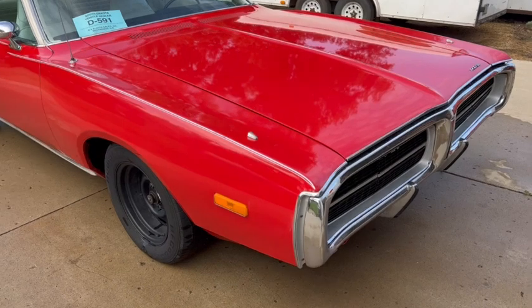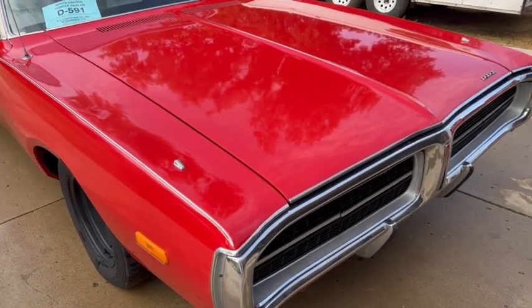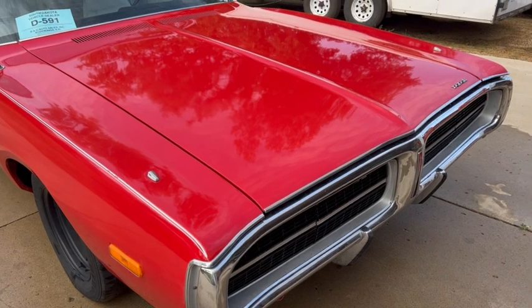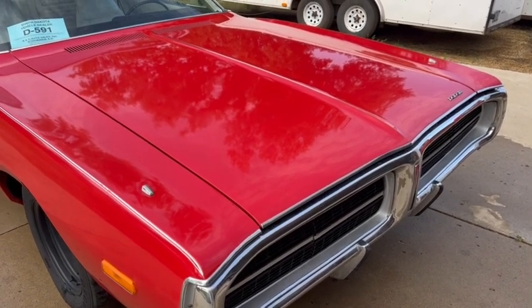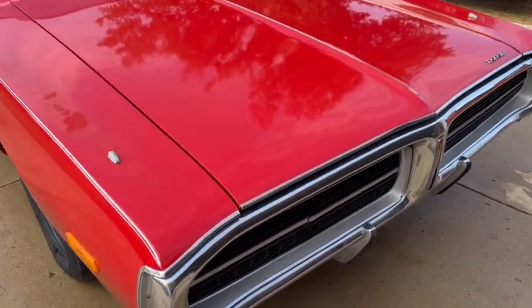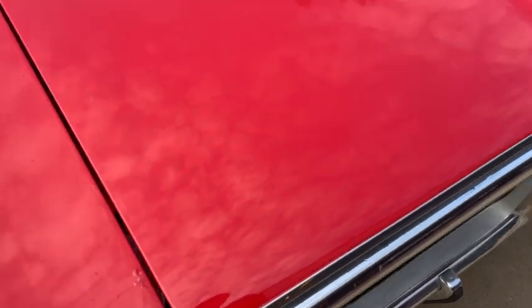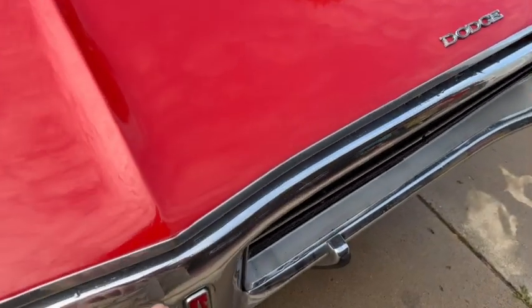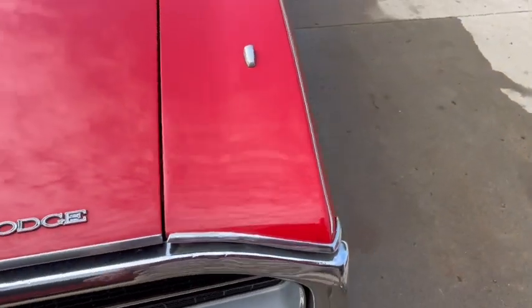Today we're showing you our Dodge Charger. Came out of Wyoming. Just had a bunch of motor work done to it actually in 2020. Spent $8,000 on the 318 that's in it. So runs, drives good. Older paint job. You'll see a few imperfections here and there, and just a driver quality type paint job.